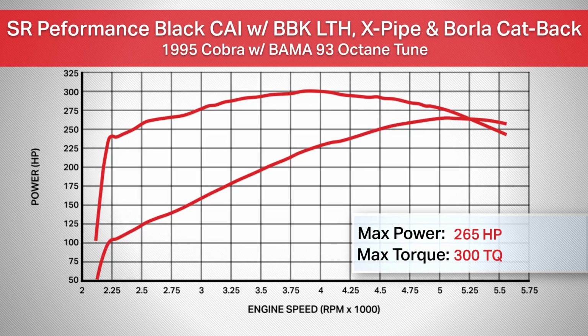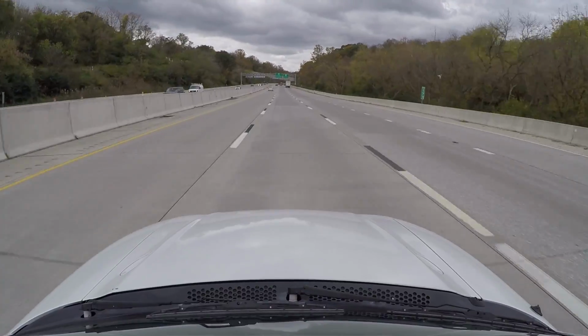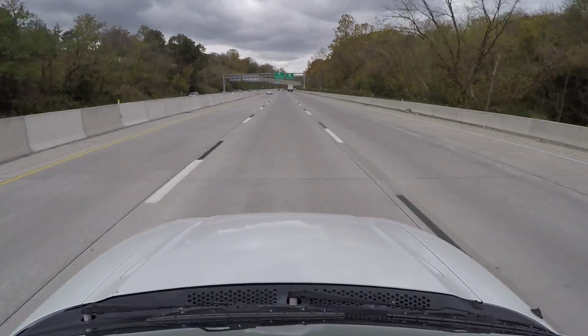I mean, that's pretty solid, man. I'm actually very happy with those numbers. I was hoping to touch 300 torque, and we did. We got it right on the nose. It's something you can really feel in the car, too. Oh, believe me, my neck hurts. Yeah, from earlier. This thing is torquey, it pulls hard, and overall, big gains over what this thing would be otherwise stock.